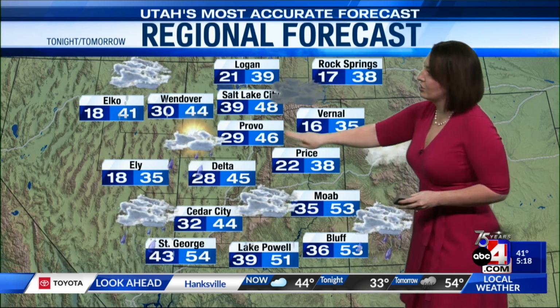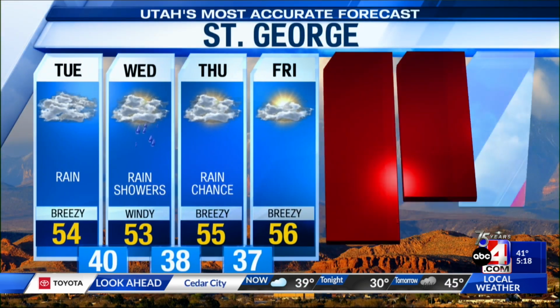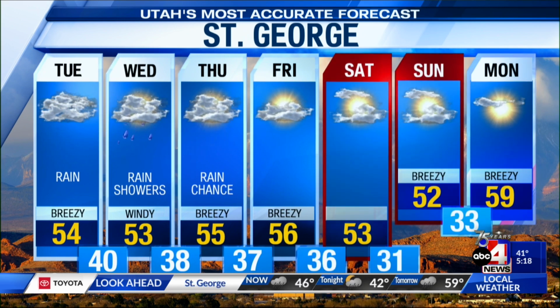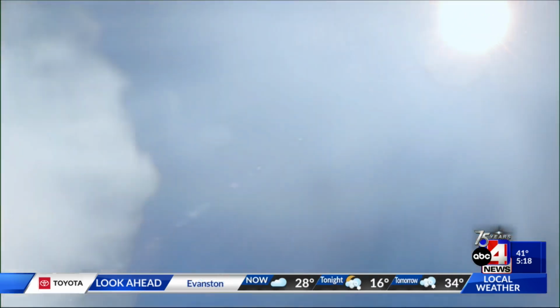Sloppy spring conditions, 30s and 40s for those highs tomorrow. Below average across the state, 53 in Moab, only a degree warmer in St. George, where the rain holds on. And this next system, Tuesday into Wednesday in the southwest desert, has the potential to pack a very soggy punch. Drier conditions for the south as we get into next week.